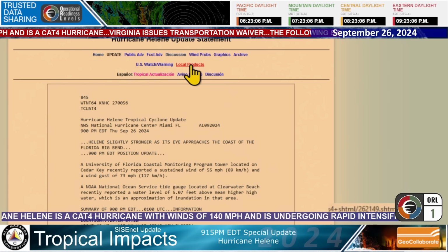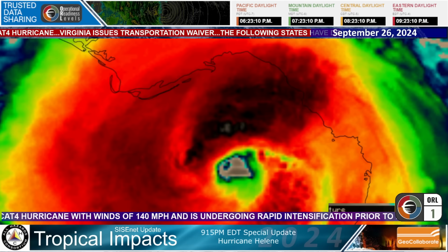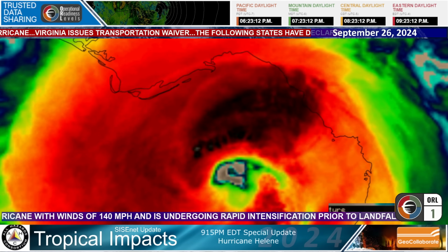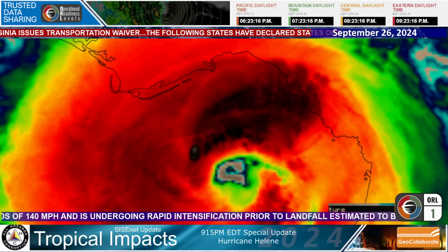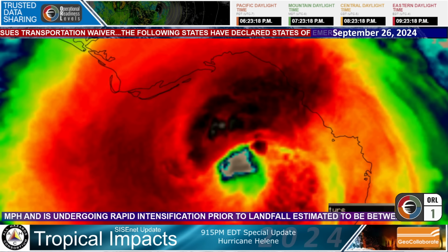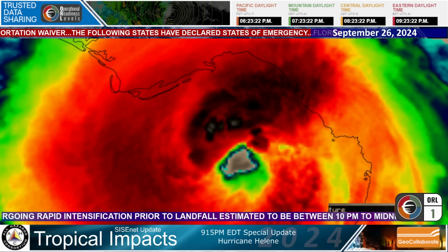So that's it for this update. I just wanted to bring to your attention the storm is close to landfall. This is the high-resolution GOES satellite image, and it is pushing water and waves of 22 feet towards the coastline.